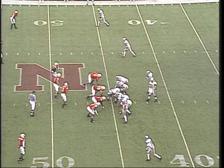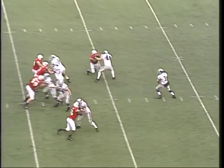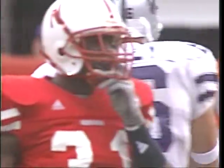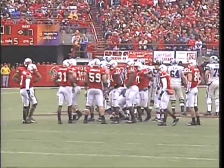Second down and 12. Kansas State from their own 45. 7-7 tie. 5:08 to go in the half. Roberson back to throw. Lots of time down the middle. That ball is caught close to the first down inside the 45 at the 44 by Antoine Polite. He is knocked down by Jarrell Pippins. That is a 12-yard gain for the Wildcats.